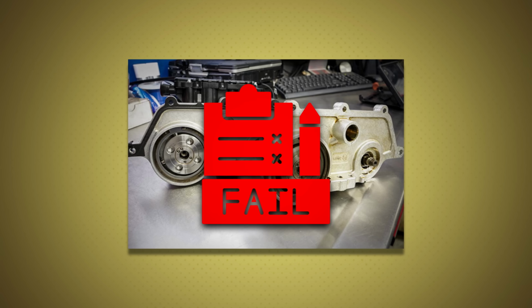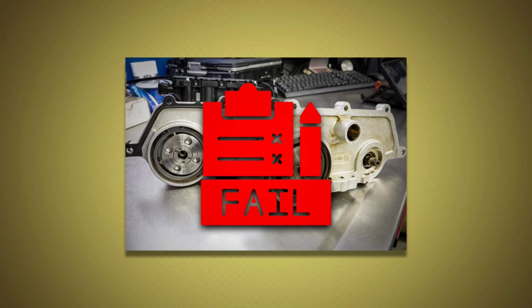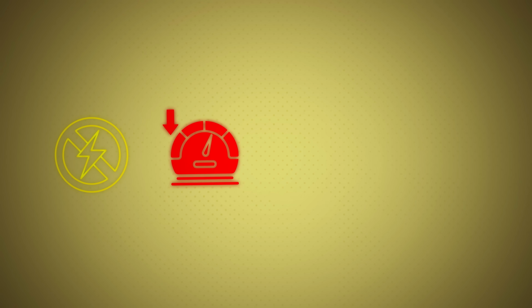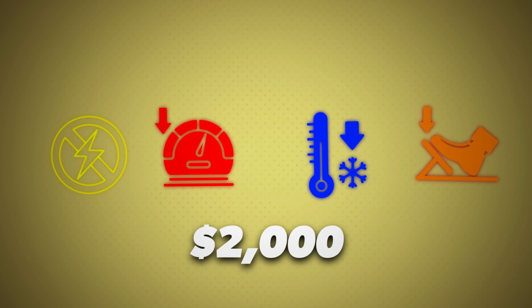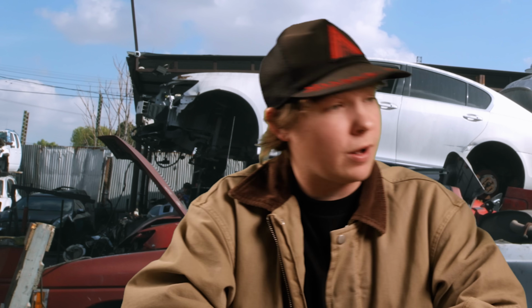VANOS has a bunch of different failure points, and when it fails, it means power loss, worse MPGs, cold start issues, and throttle hesitation. The cost to repair this is typically around $2,000, but the worst issue of all is rod bearing failure. Rod bearings hold the connecting rods and crankshaft in place as the engine rotates. And on the M3's S54 engine, these bearings have very tight clearances that can cause oiling issues when there's not enough lubrication. So what is a spun rod bearing, Tristan?